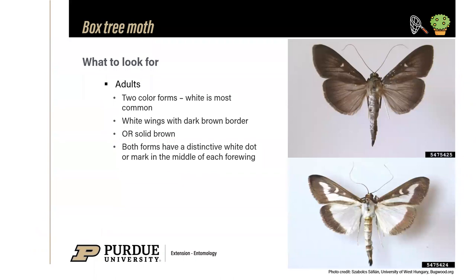The adults have two color forms. The white form is the more common one. The white form has white wings and a white body with a brown border around the wing. The brown form is solid brown, shown in the top photo. Both of the forms have a distinct white dot in the middle of the forewing. On the white form, it kind of looks like a moon shape, in my opinion. In the dark form, it's more like a triangle, but in both of those forms, the white spot will be present.